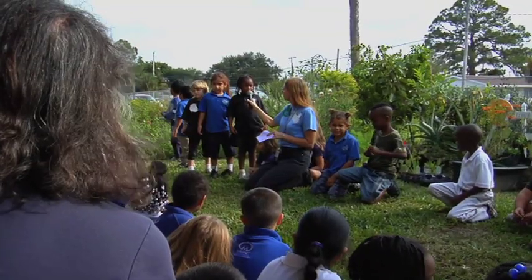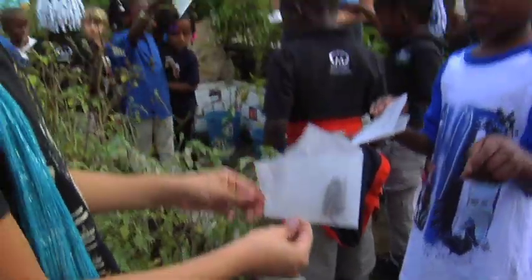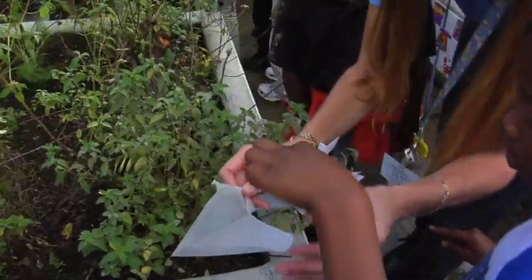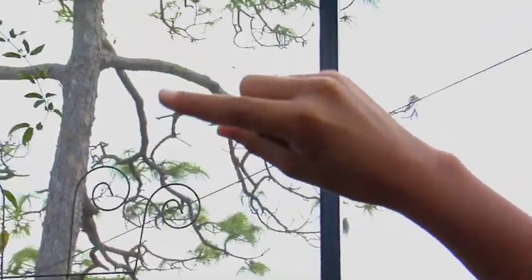And the kids had an opportunity to do a butterfly release while we were there. You don't have to be sneaky. Tear the envelope for you. Just open it. Look at how beautiful he is. Oh, isn't that beautiful? Look at that.